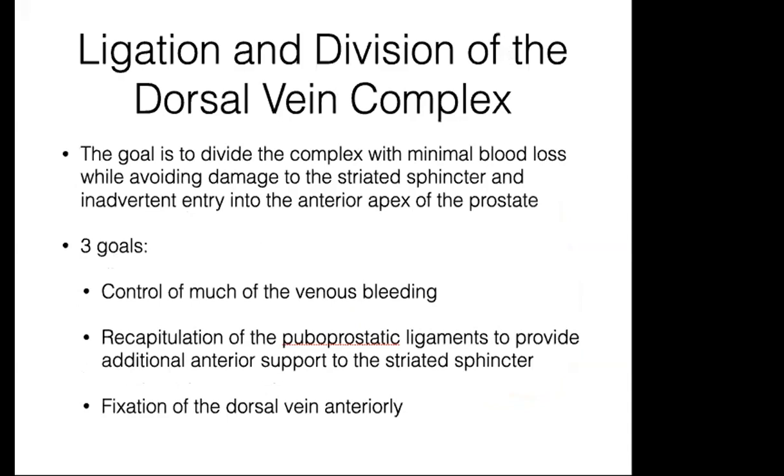So now we proceed to a very important part of the surgery, which is the ligation and division of the dorsal vein complex. The goal is to divide the complex with minimal blood loss while avoiding damage to the striated sphincter and inadvertent entry into the anterior apex of the prostate. So the goals in this step are to control much of the venous bleeding, to recapitulate the puboprostatic ligaments to provide additional anterior support to the striated sphincter, and the fixation of the dorsal vein anteriorly.